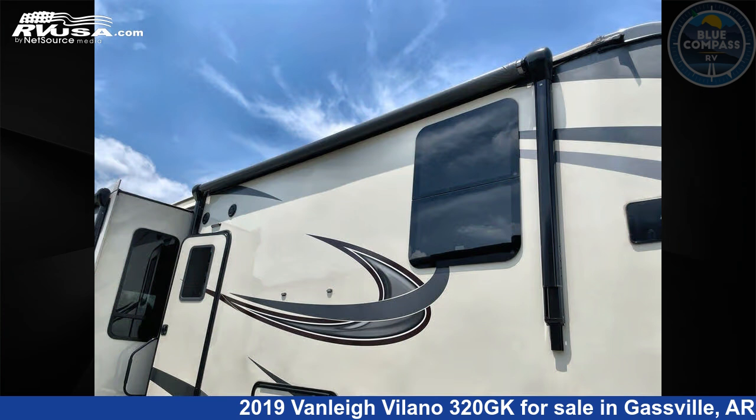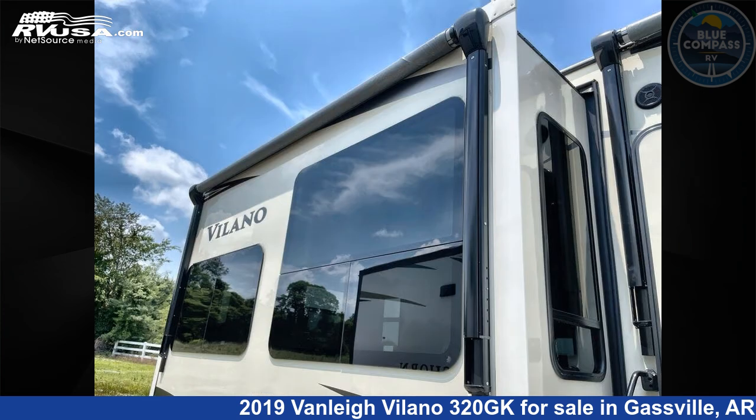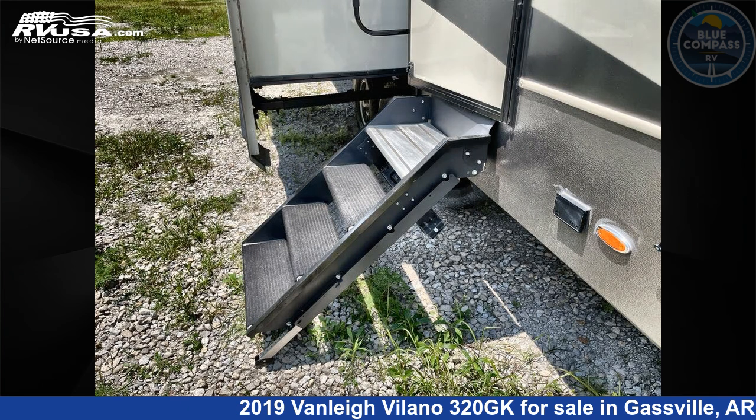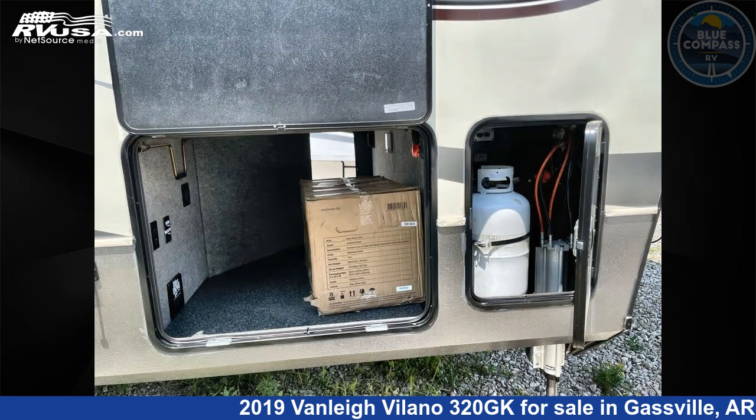This used Vanleigh is 34 feet 0 inches in length and features sleeps 4, slide-out, and 70 gallons fresh water capacity. The floor plan layout of this fifth wheel features front bedroom, kitchen island, rear living area.